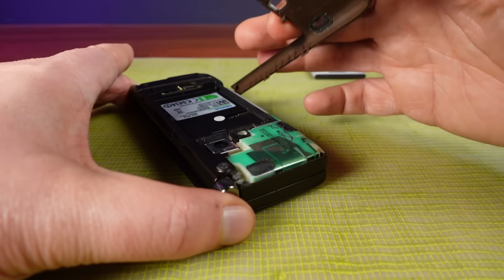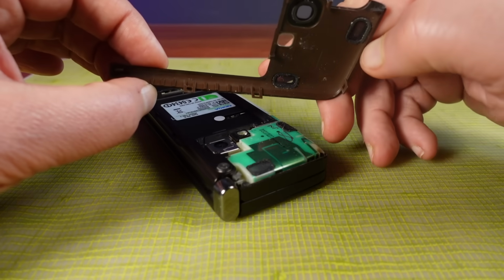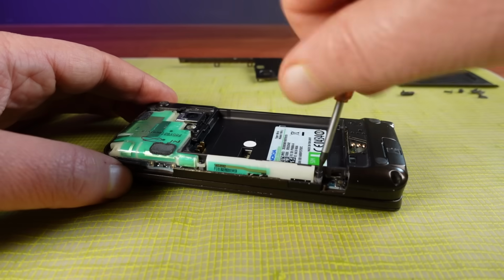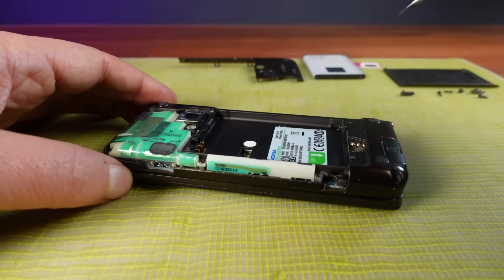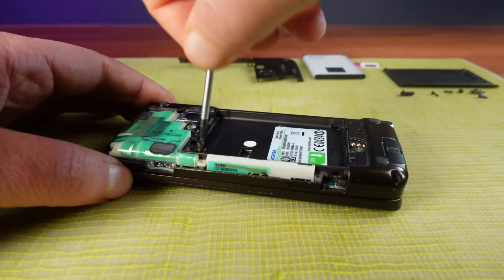I'm going to be taking this apart incredibly carefully because this is such a beautiful example of this phone. This was also a very kind gift to the channel, donated to me by the Robertsons family from England. Thank you for helping out this channel.